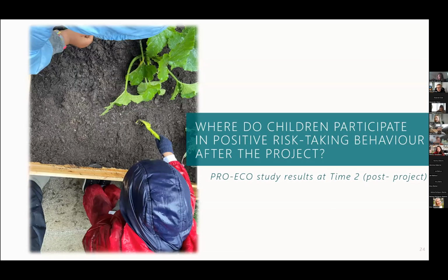So really quickly, I know I probably only have one more minute, Louise, and I just want to show two examples of what we saw post-project from time 2. These are from the first four centers that received this project.